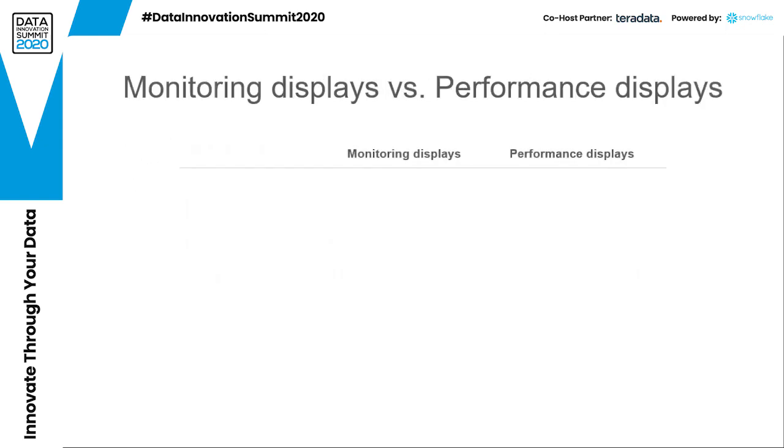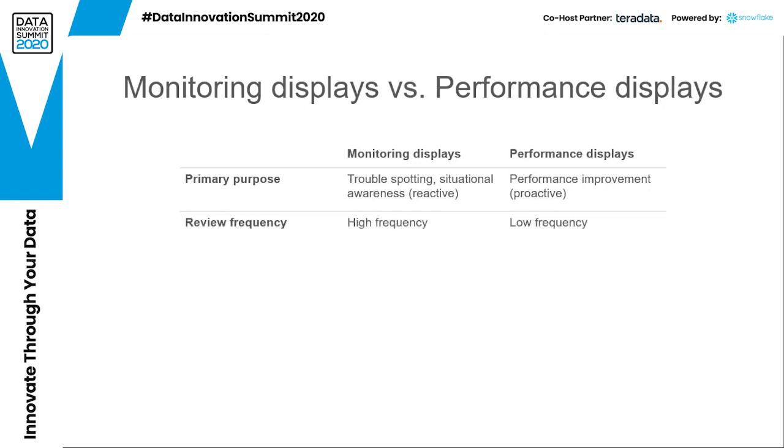If we were to contrast monitoring versus performance, the primary purpose of monitoring displays is really about troubleshooting. It's kind of reactive. It's just, is there anything out there that I need to respond to? Whereas when we're in performance improvement mode, it's all about making changes, being proactive. Typically, monitoring displays we're going to look at a very high frequency, whereas performance displays really only when we're having performance review, performance improvement meetings.